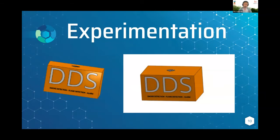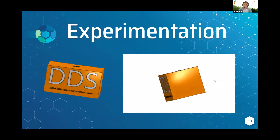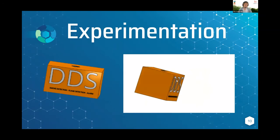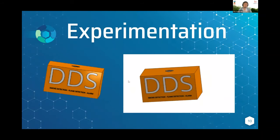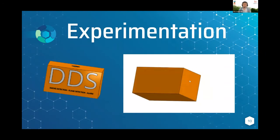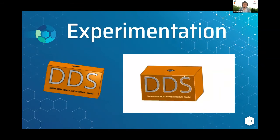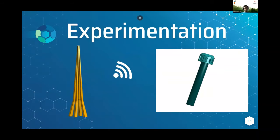The system we just mentioned is called the DDS, short for Dragon Detection System. It is a functional subsystem that we have created with many functions such as flame detection, smoke detection, temperature detection, and humidity detection. If any irregularities are sensed, it will send a signal to the next subsystem called the Wi-Fi towers.